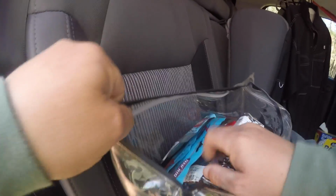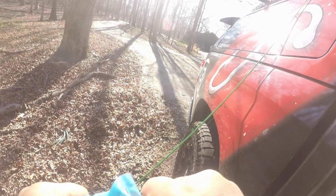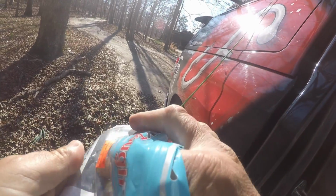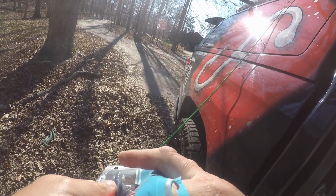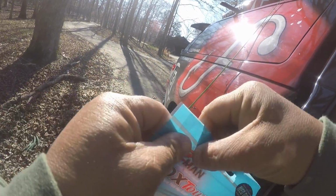Do a little changeover. Hopefully I have what I'm looking for. I do. I'm going to change to one of the new TRD crawls. See if that makes a difference.